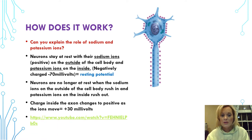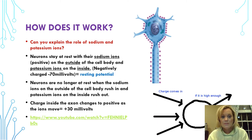Okay, and there's a video there for you to look at that really shows you how amazing this is. There are gateways that open for both, and then there's a sodium pump, and it happens for every neuron that you have all the time, which is a pretty amazing thing that your body does.